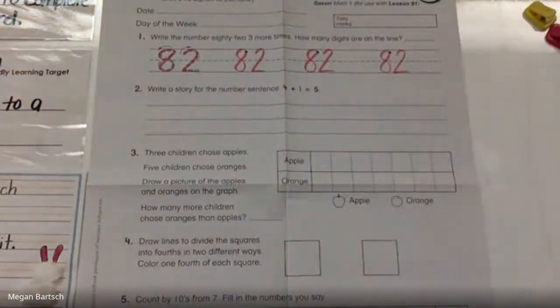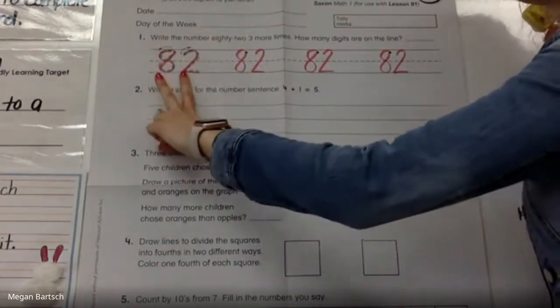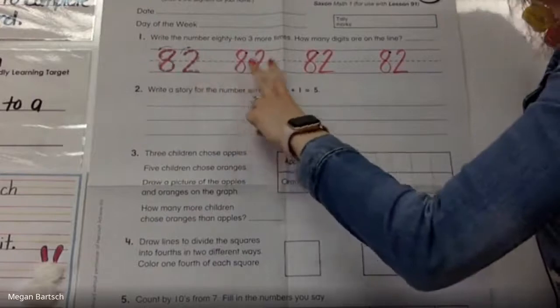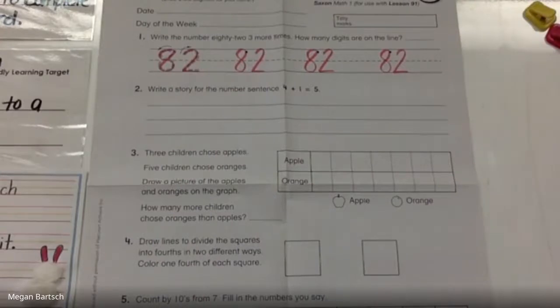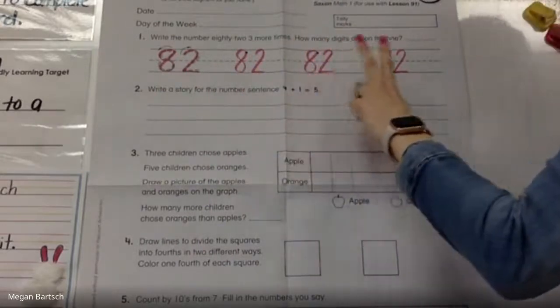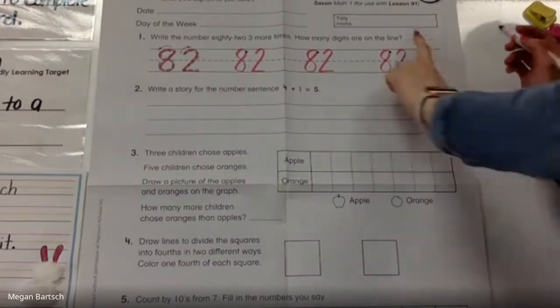I need somebody to count by 2s for me. How many digits are on my line? Jaden and Tamia, would you two count by 2s for me nice and loud? Okay, ready? Set, go. 4. No, what comes after 4? 2, 4, 6, and then 8. Count with me. Everybody count with Jaden and Tamia. Ready? Set, go. 2, 4, 6, 8. Boys and girls say 8 is great. Caleb, good work. Boys and girls, you're going to write 8 up here on the line.